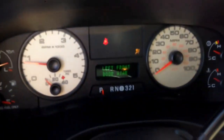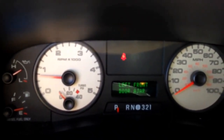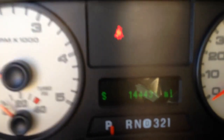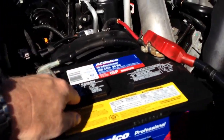Now I'm going to open the hood. Show you under the hood. There you go. 144,433 miles. New battery on this side. There's your Ford emblem on the core support on the passenger side.